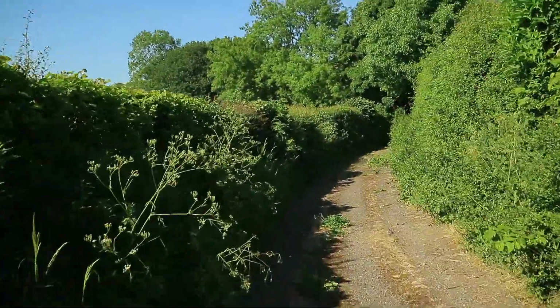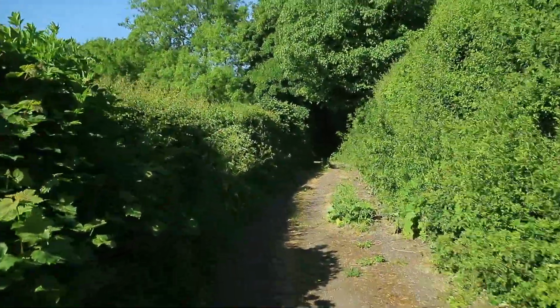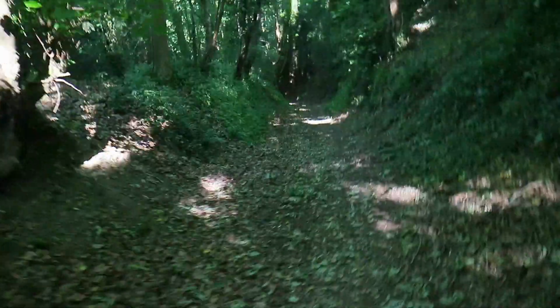So this bridle path leads us down to Ffrith. And we cross over the river, River Keggy Dog, as we're going down. So we're going to carry on down the bridle path and go down to the bottom. It's a bit steep, isn't it, mate? It's a bit steep walking down here, isn't it?